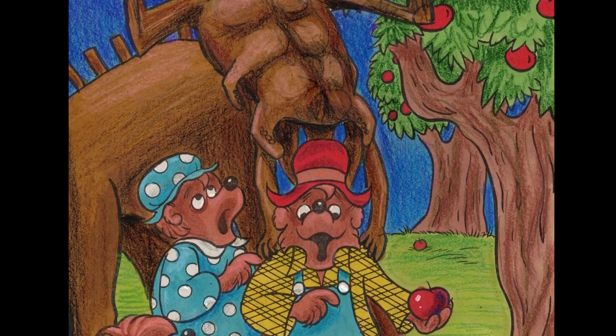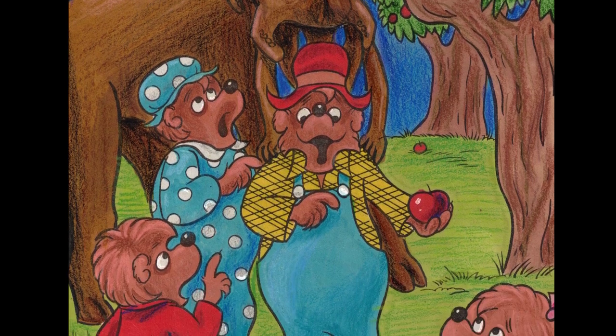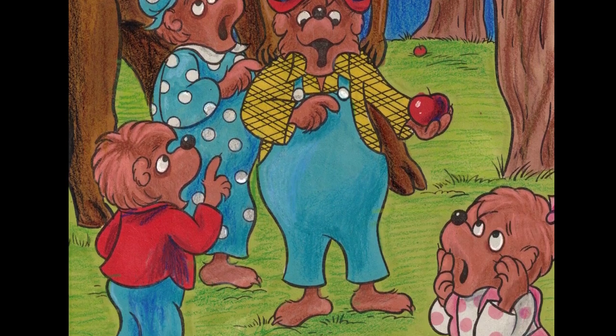And there's our bears, realizing they've chosen to pick apples in the wrong forest.